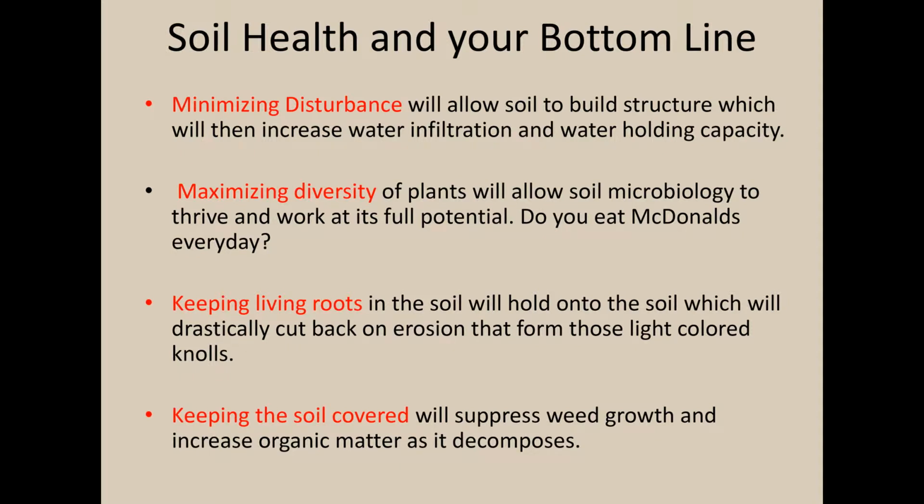Keep living roots. Living roots in the ground increase the number of paths for water to infiltrate. Also, keeping living roots in the soil, microbiology will thrive, which will help with plant nutrients, plant pests, and the overall soil health.